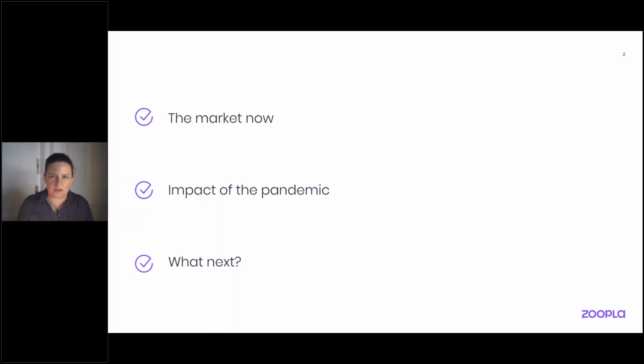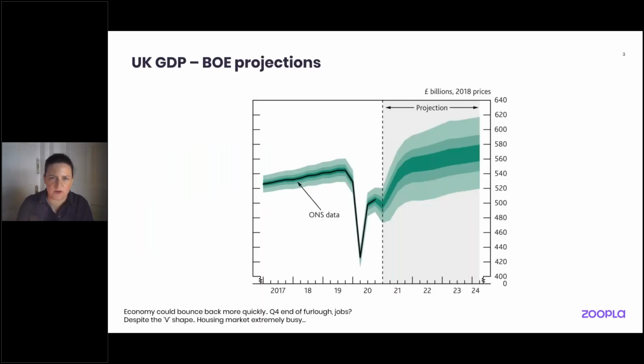So we're going to have a quick look at what's happening in the market right now and the impact that the pandemic has had on the market trends that we're seeing, and then have a look at what might happen next. Just before we start, I wanted to share this chart with you from the Bank of England.